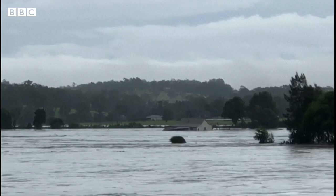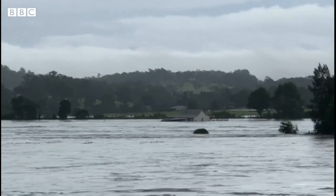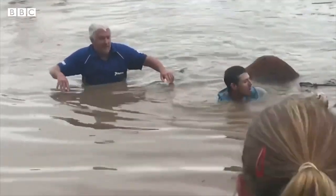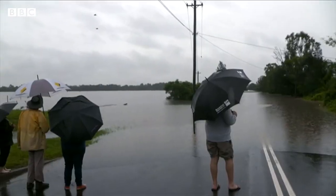Water so high and forceful, a 3-bedroom cottage was seen floating through. That's it, you got him. Crews have also been called in to get stranded cattle to safety.